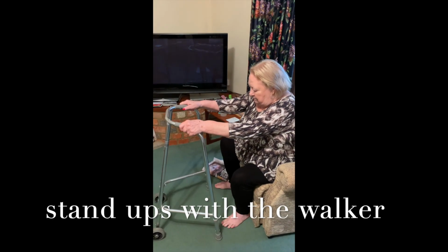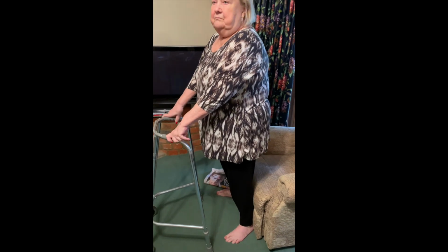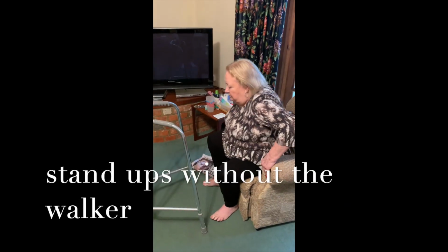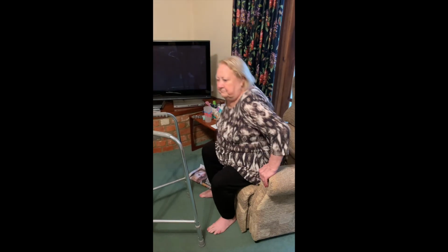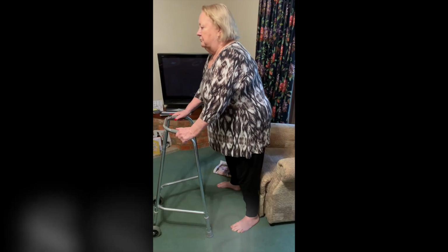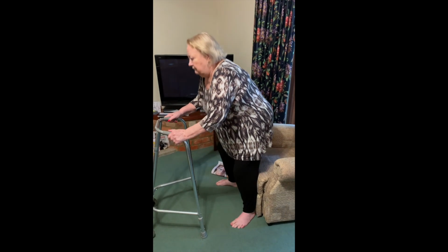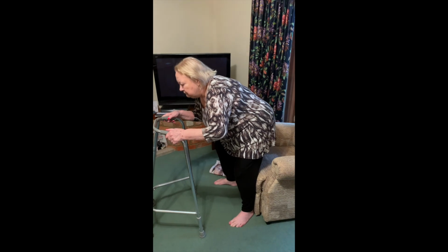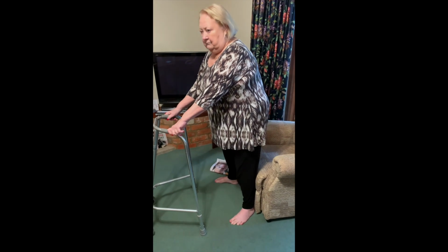So a regression of this exercise is having the patient go off a higher chair, so it's easier for them, or a progression would be for them without the walker, what you can see here, or from a lower chair. So a progression for this exercise is for her to do without the walker, so to do it against gravity, or to have weights, which would be a further progression.